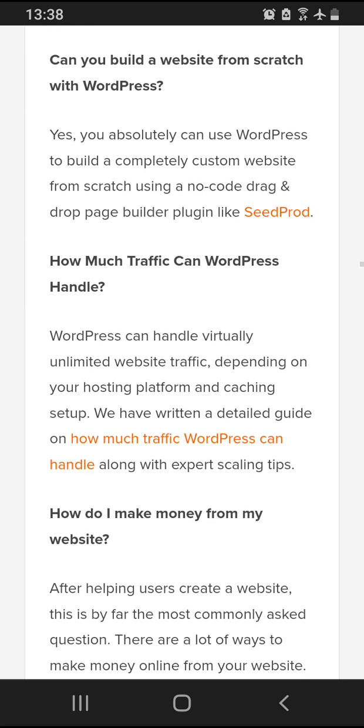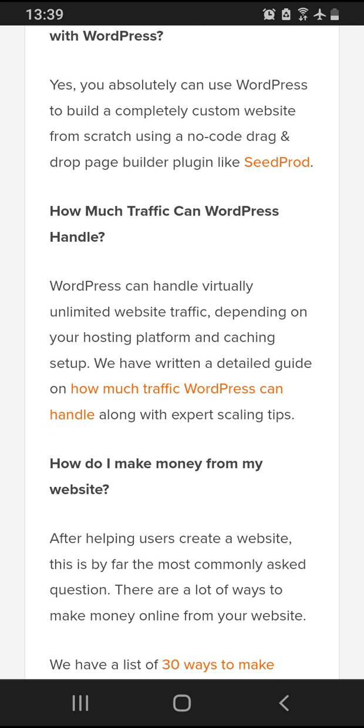Can you build a website from scratch with WordPress? Yes. You absolutely can use WordPress to build a completely custom website from scratch using a no-code drag and drop page builder plugin like SeedProd. How much traffic can WordPress handle? WordPress can handle virtually unlimited website traffic, depending on your hosting platform and caching setup. We have written a detailed guide on how much traffic WordPress can handle, along with expert scaling tips.